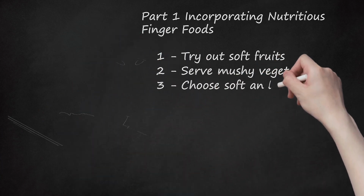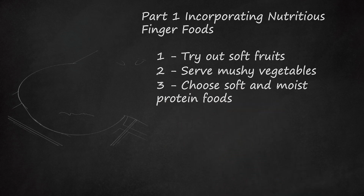3. Choose soft and moist protein foods. Protein is an essential food group for your baby. These foods provide your baby's body the nutrition they need to grow. Make sure to choose appropriate and safe protein foods like meatballs. Make meatballs or even small bites of meatloaf for your child. These items are just ground meat that are very moist and easy to eat and chew for your child.